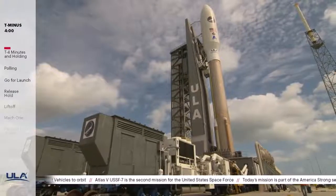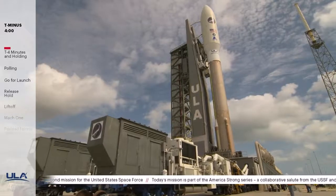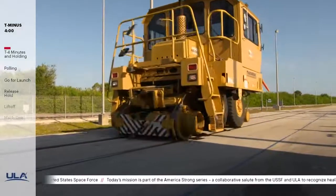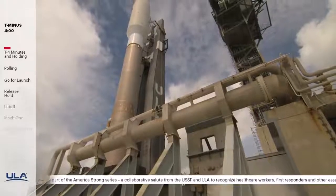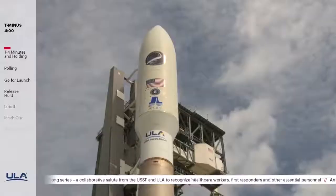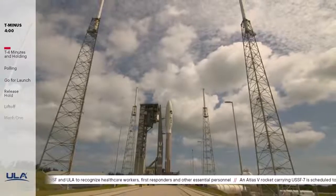At the rear of the convoy, the portable environmental control system provides air conditioning to the payload and rocket. Finally, trackmobiles provide the power to move the convoy. The Atlas V rocket stands about 60 meters or 20 stories and weighs about 346,000 kilograms or 760,000 pounds fully fueled.